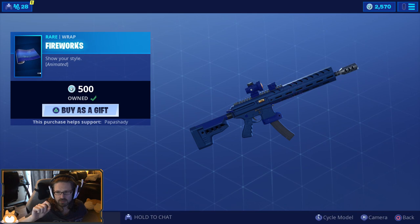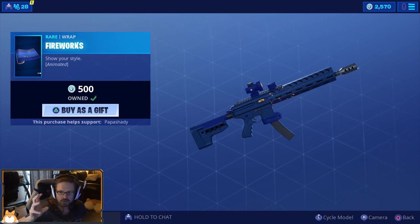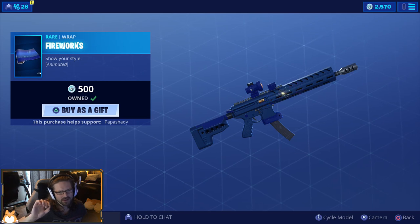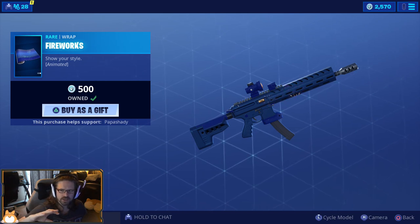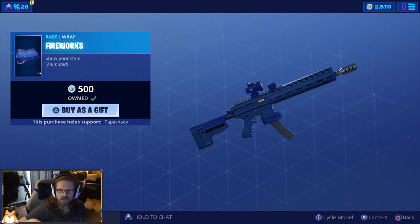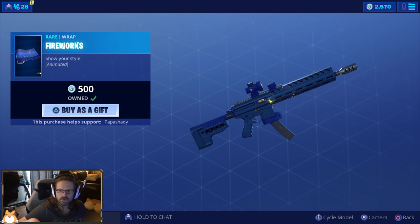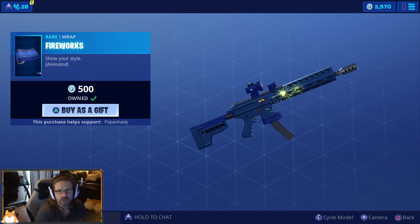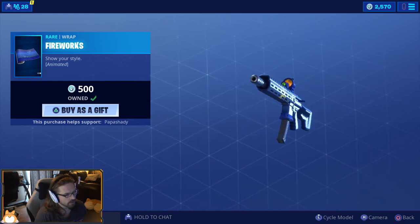I wish the animation maybe reacted more when you shot or something like that, but then it couldn't be too busy if it did that. I don't know. It is a nice, subtle animation right now, so I don't know if it would be worse if they amped it up more. It'd probably be too distracting, actually. Yeah, 10 out of 10, man.